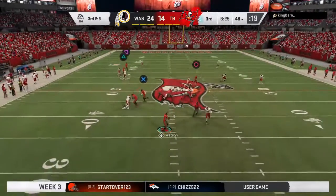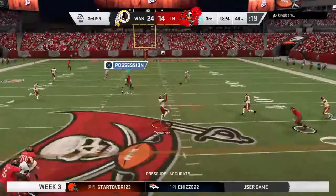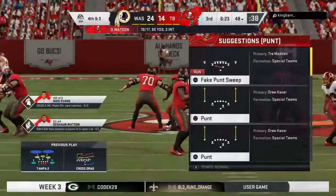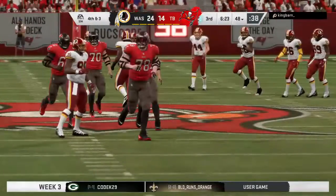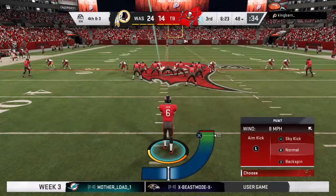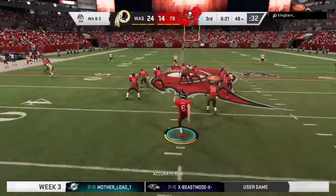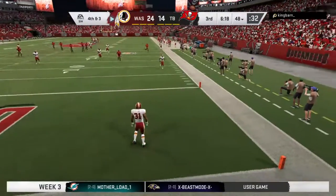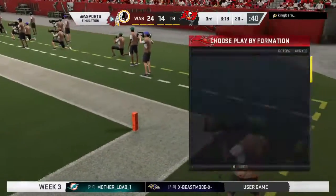Watson on 3rd down. And that is incomplete. Not only was the call spot on, how about the execution of that defense right there? The zone was absolutely locked up tight. He was trying to force it in there on 3rd down. But if there's a time to force it, he felt like he needed to make a play, right? Yeah, exactly right. 3rd down, you got to try and find something. There's nothing available there for him.